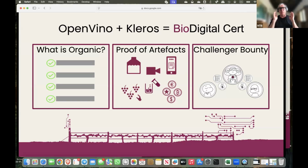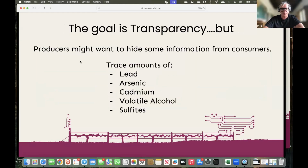have the winery block a certain amount of funds with Kleros for, we're looking at a 30-day period, and saying, if anyone wants to challenge us, a challenger can also put money into the bounty, upload their reason to explain why I'm cheating, and then this goes to the Kleros court. So very in line with what we've already seen.